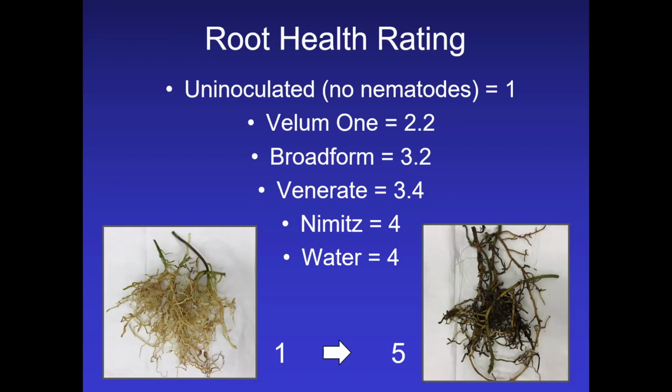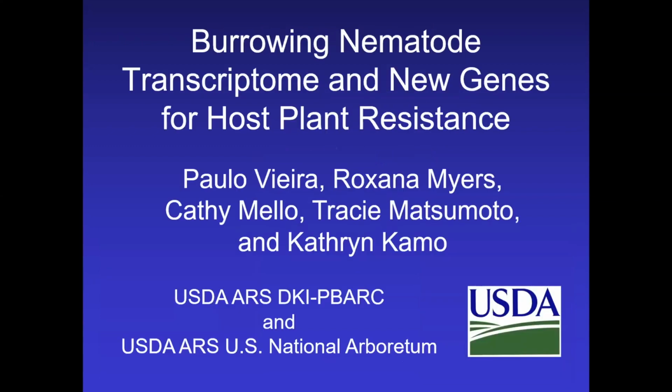The picture on the left is uninoculated, no nematodes, just healthy anthurium roots. So of course, uninoculated got a number 1 rating. That's what we all want to see. But as far as once you put the nematodes on, Velum 1, the fluopyram only treatment, was the highest and most healthy root system, followed by Broadform and Venerate, and then Nimitz was equal to the untreated water control. So we still have a lot more data analysis from that experiment to go. Next year, I'll give you an update on what the yield results were, what the root weights were, and we'll just keep working on that and get that information to you later.